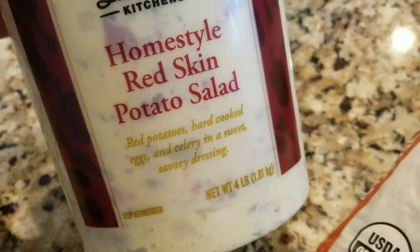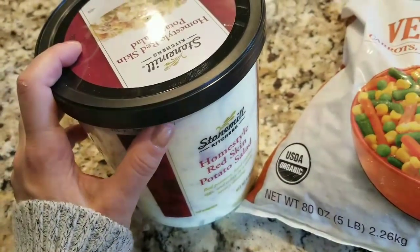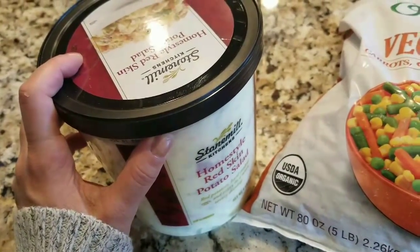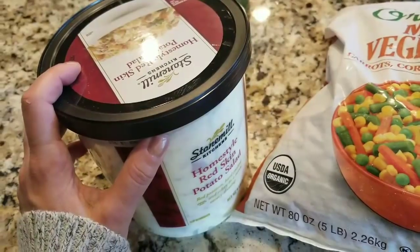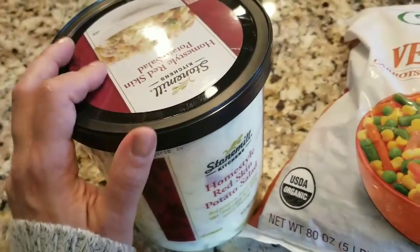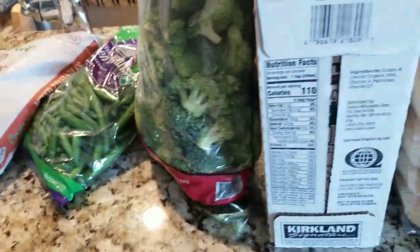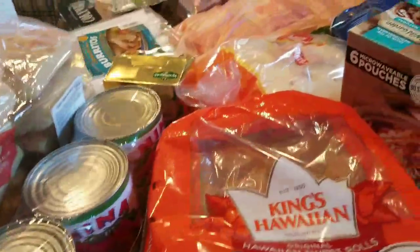And then I also picked up some potato salad. Goes great with pork. What else does it go great with? I still have some kielbasa in the freezer, so we could grill that up and have this potato salad. Again, grilling season's coming upon us here in Tennessee. We're very, very excited about it. So there is my Costco haul.